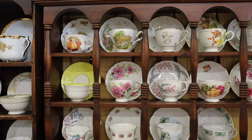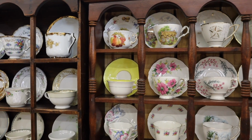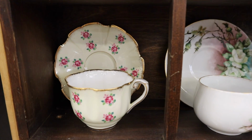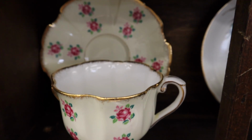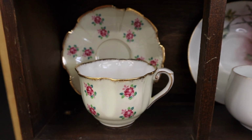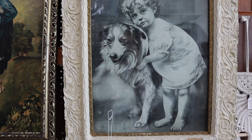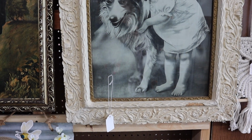I thought this was such a perfect way to display teacups in each of these little cubbies, so I wanted to share this booth with you and how pretty this display was. So many gorgeous teacups. I really loved this pattern here. I believe it was $22 for this teacup, but I just thought it was so pretty. I also loved this gorgeous artwork piece with this little girl and her dog. So pretty.